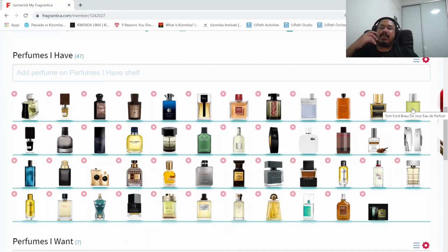Beau Dior, man, I'm on the fence about it now. I might sell it, even though I like the smell. In my unboxing video, I compared this to Denim Musk, right? It smells pretty much like Denim Musk, and that is one of the reasons why I like it, but the issue with Beau de Jour is it smells a bit powdery. It doesn't have that musky aspect that the Denim Musk has.